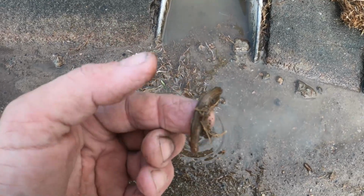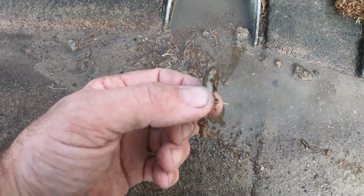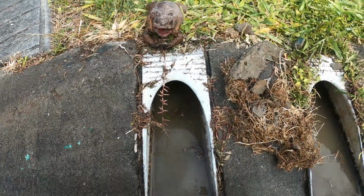This lizard didn't make it by the looks of it. Could not beat the jetter. We'll bury him later. Let's pack up.